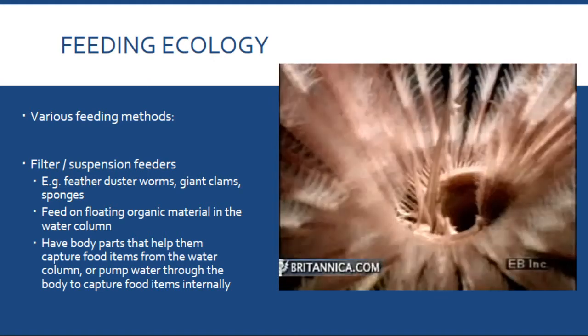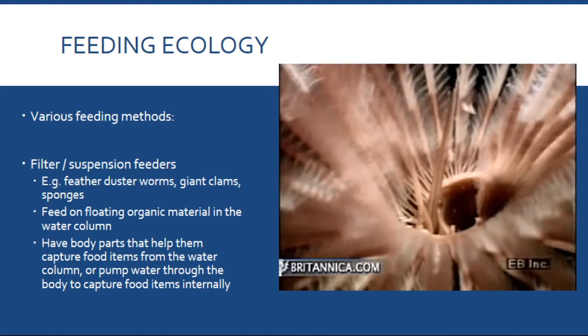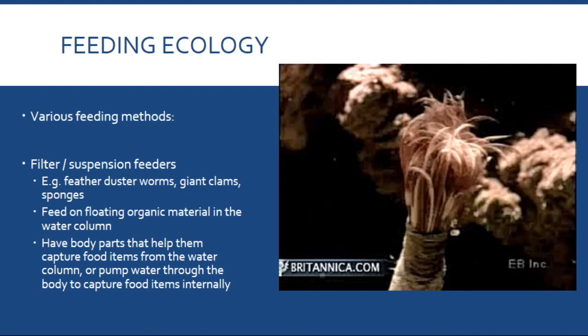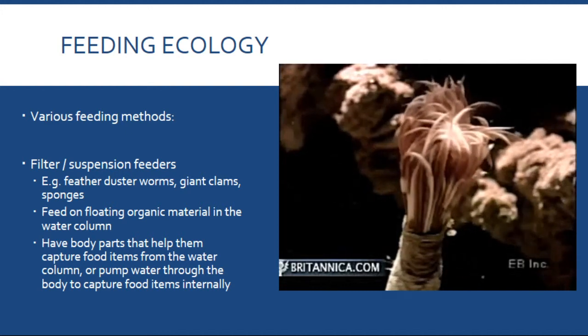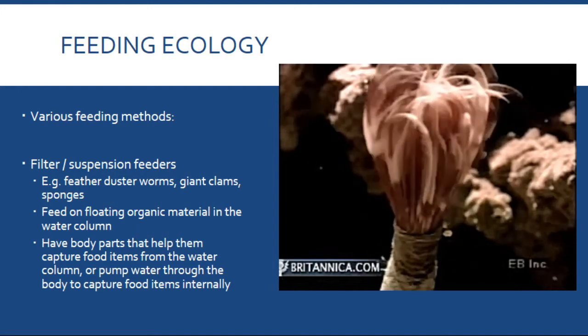So because there are so many different bodies and forms and functions in this group, there are a lot of different feeding methods or feeding strategies. So we're going to have a look at some of those first. The first one we're going to look at here is our filter or suspension feeders.